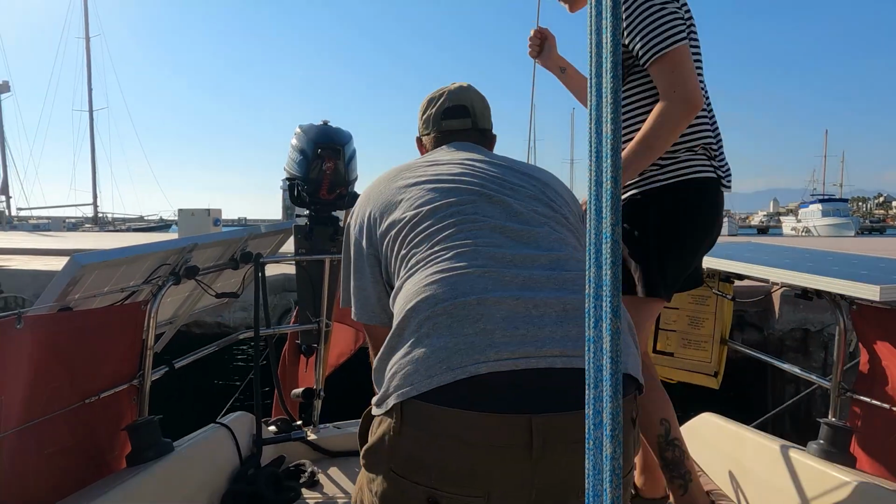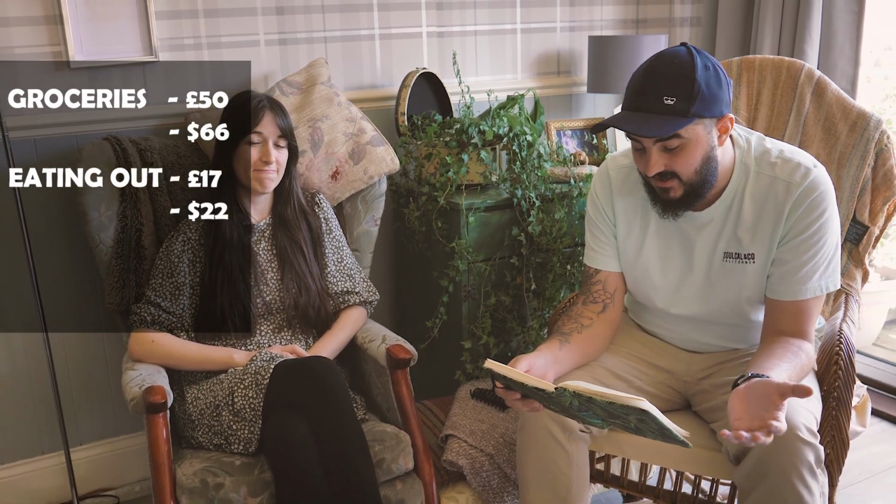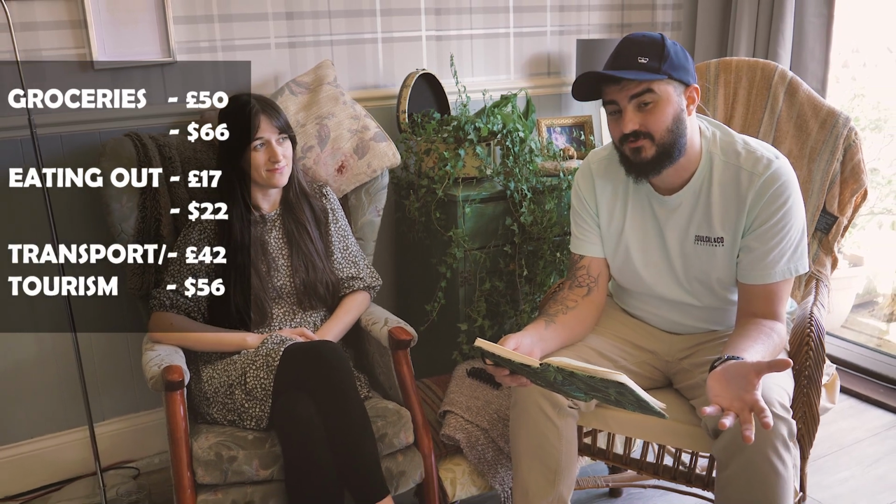Next we'll talk about October, which was our last month before we flew home. October was only spent in Almerimar in a marina. Again, we thought maybe this would be higher, but it turns out we're quite frugal in a marina in one spot, which I was very happy about. Breaking down the money that we spent there, we spent only £50 on groceries, £17.60 eating out, and £42 on shopping and transport.